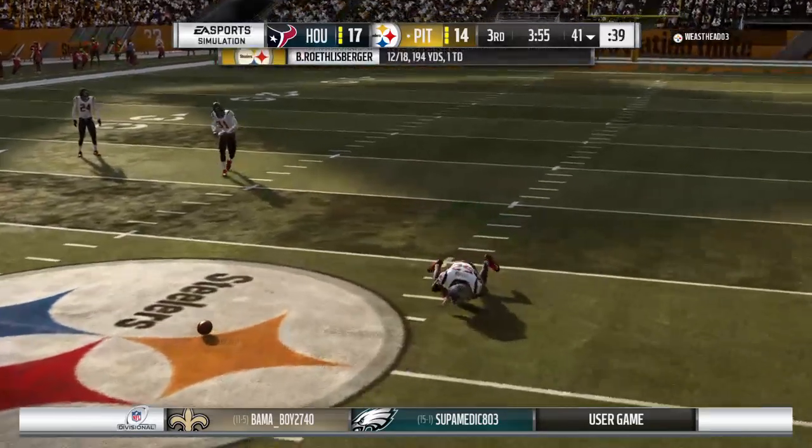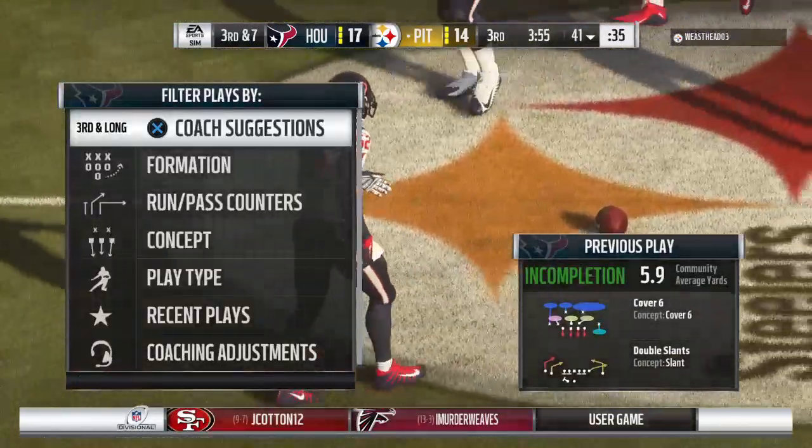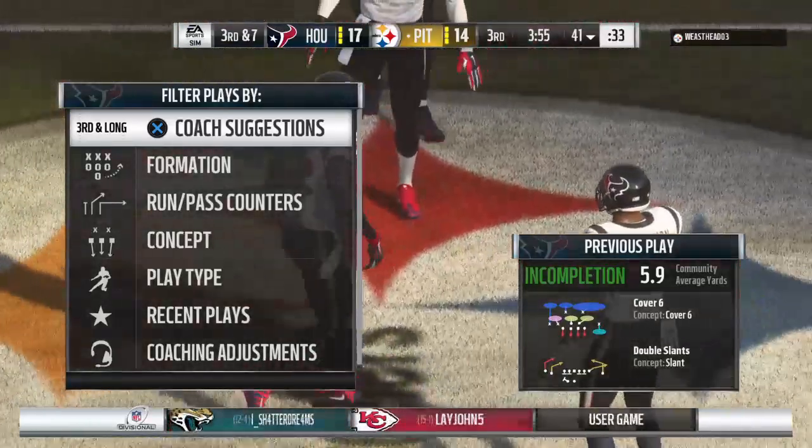Incomplete, almost intercepted. They haven't picked him off yet. Would have been a great time for the first, but instead it's 3rd down.